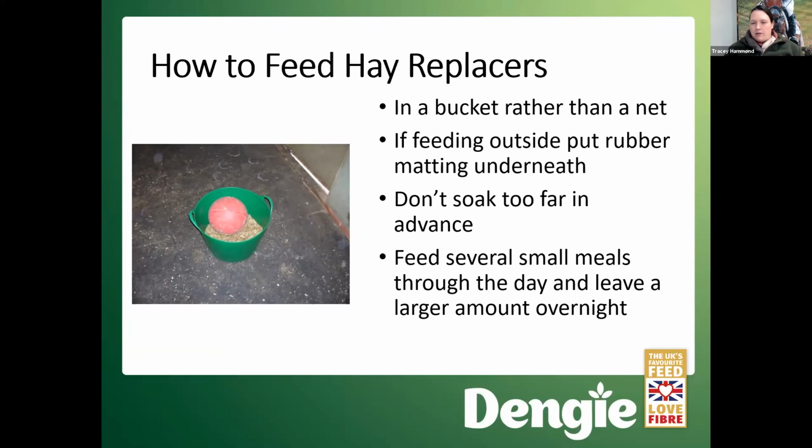Don't soak too far in advance. These soaked feeds will ferment and go off, which will first and foremost affect palatability. So try and soak not too far in advance if you're actually wanting to give your horse the ration.